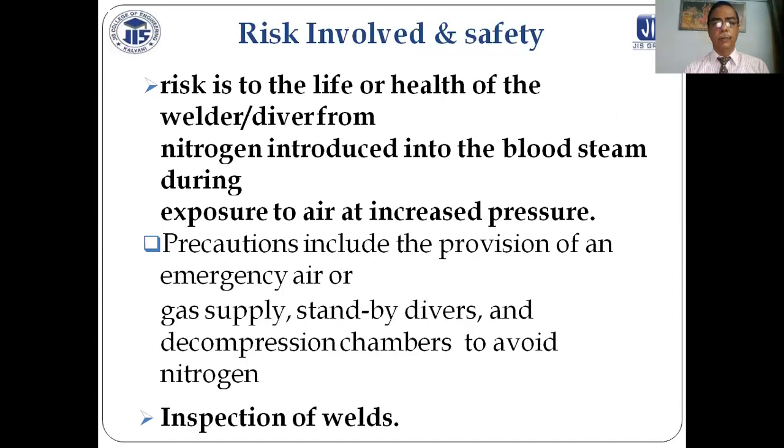Risk involved and safety. The risk is to the life or death of the welder diver from nitrogen introduced into the bloodstream during exposure to air at increased pressure. Precautions include the provision of an emergency air or gas supply, standby divers, and decompression chambers to avoid nitrogen. Inspection of the welding zone, welding area.